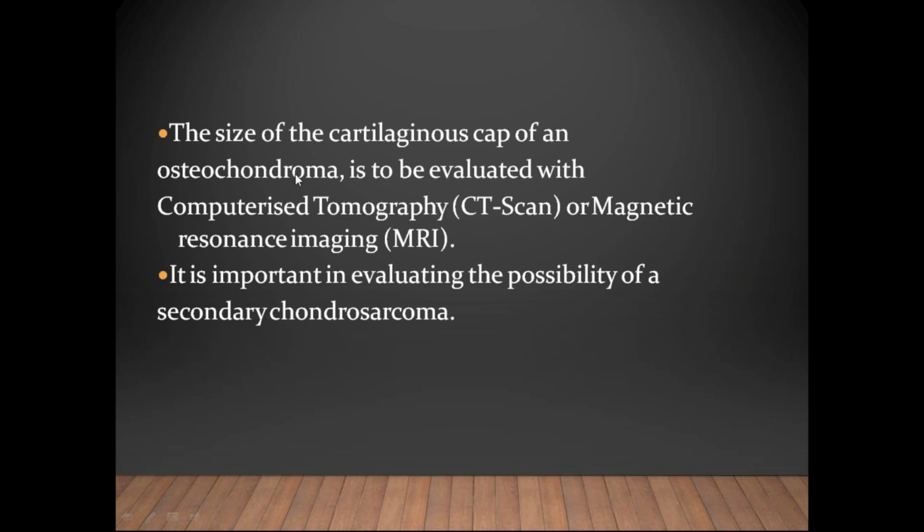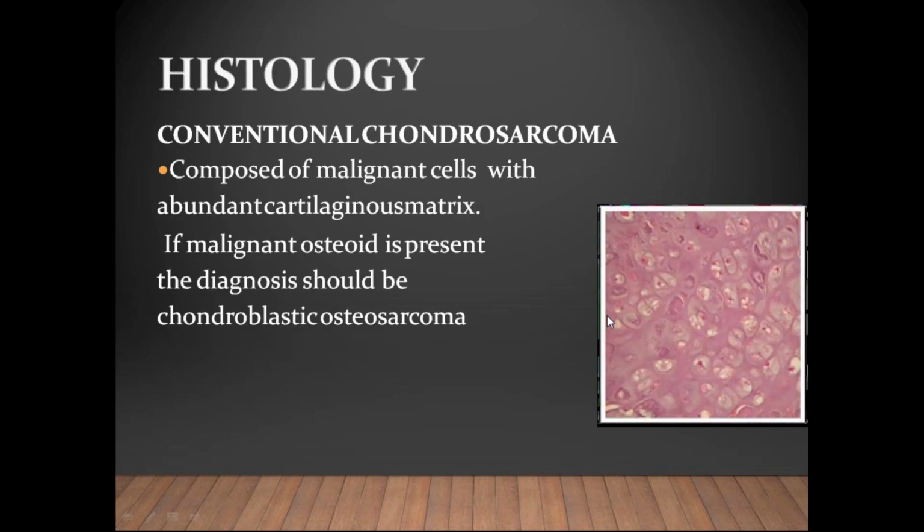In osteochondroma, which is an exostosis, we have a cartilaginous cap. I think it was already described by HOD sir. This cartilaginous cap, we need to describe the size. If it is greater than 2.5 centimeters, it has a chance of getting converted to secondary chondrosarcoma.